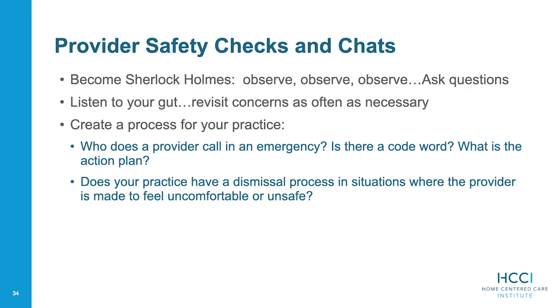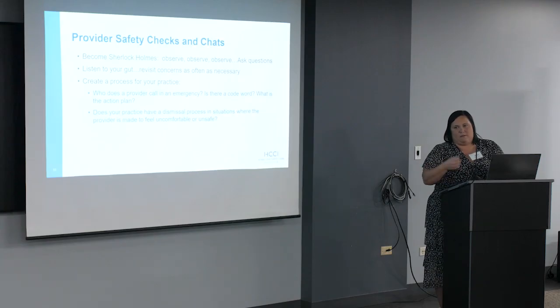Biggest takeaway: observe. If they're new grads and we're training them, how long are they going out with the provider? Do you have a checklist? If they have to pass an orientation checklist, we do. Otherwise, they can't go out on their own. You have to look at your surroundings. Who do they call in an emergency?